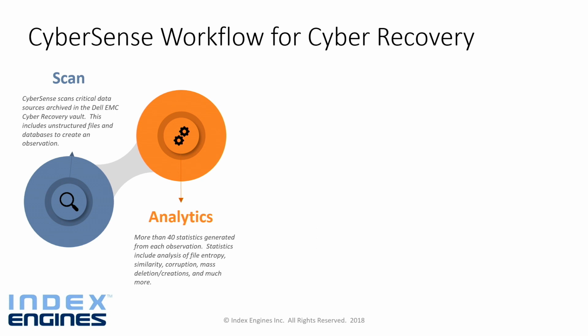So we look at encryption, we look at file similarity when files suddenly become very dissimilar. Again, as you said, it gets smarter because as it's looking at different observations, it's looking for changes that are indicative of a cyber attack, not what users are doing to files. If a user goes and edits a Word document, you're not going to increase the entropy score to 99, right?